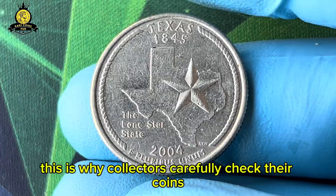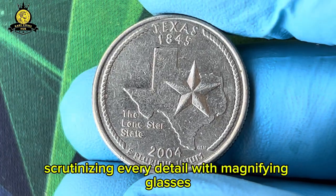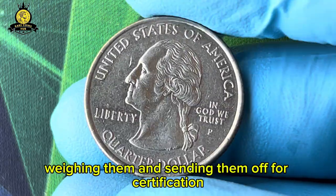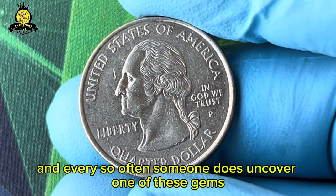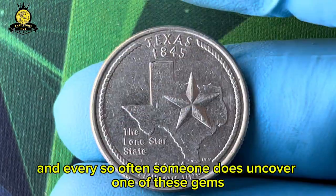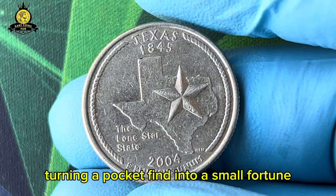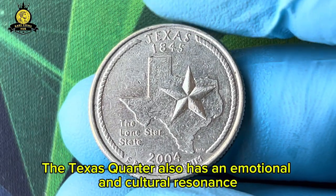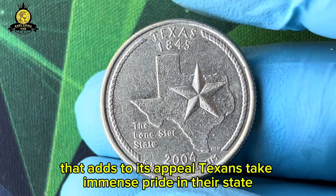This is why collectors carefully check their coins, scrutinizing every detail with magnifying glasses, weighing them, and sending them off for certification. And every so often, someone does uncover one of these gems, turning a pocket find into a small fortune. The Texas quarter also has an emotional and cultural resonance that adds to its appeal.